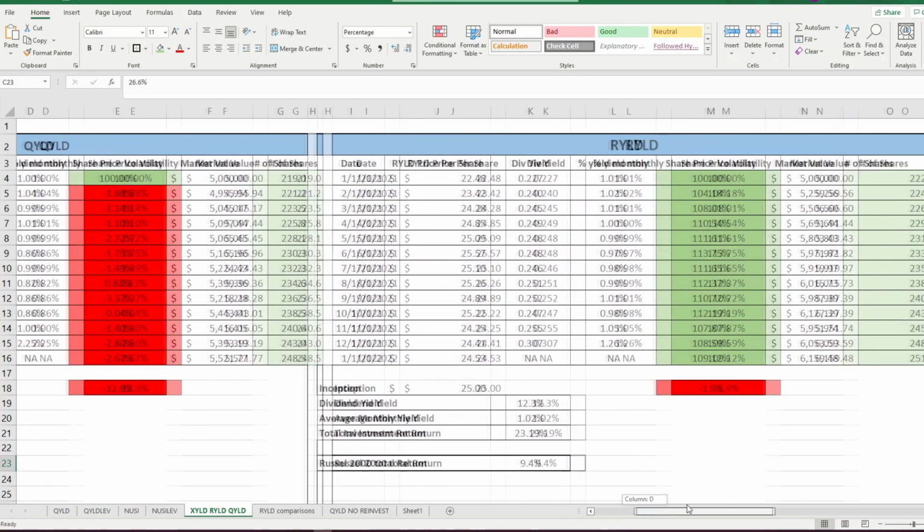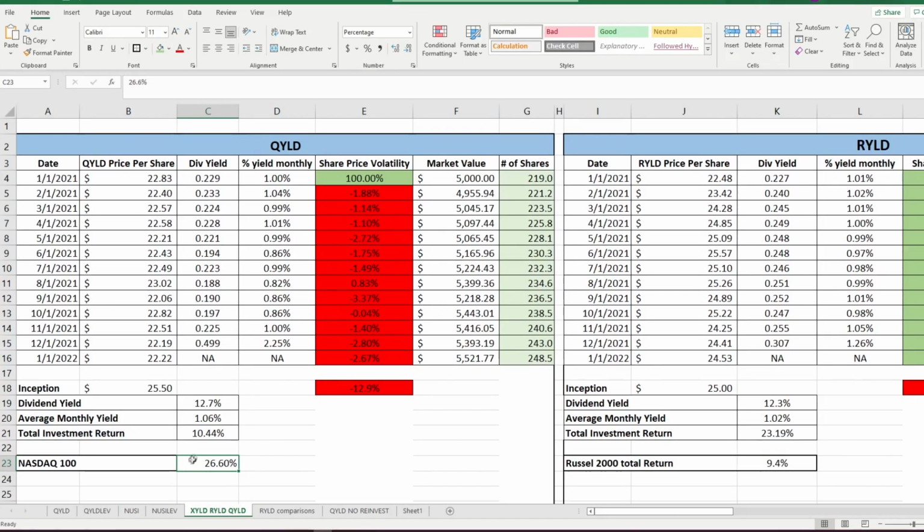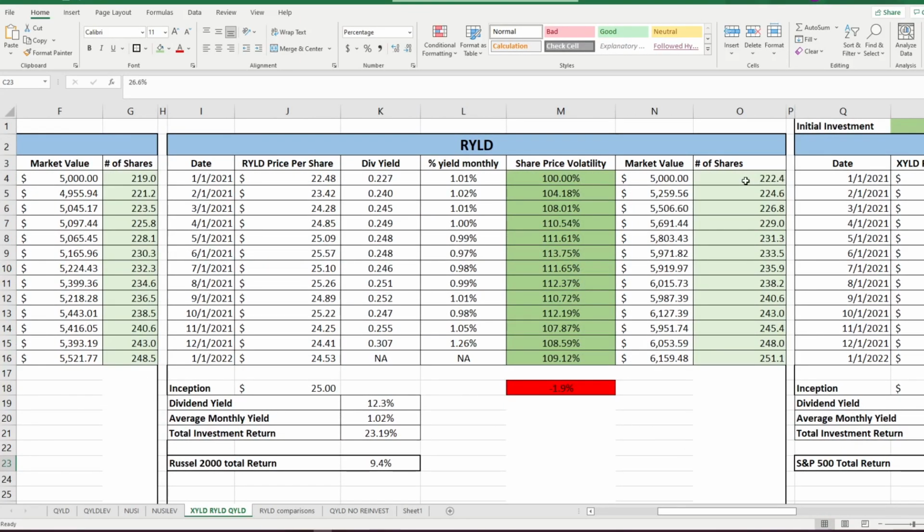So let's go over and look at RYLD. RYLD is a bit better of a story. As you can see right off the bat, the total investment return is 23% versus 10%. So it's almost double the return. We had 222 shares on day one. We continued to buy our shares. We ended up with 251 shares.